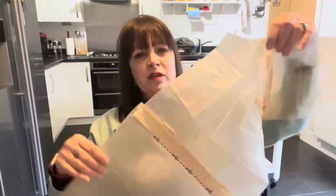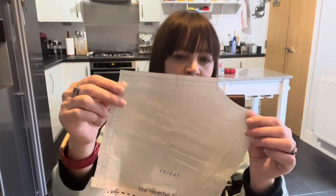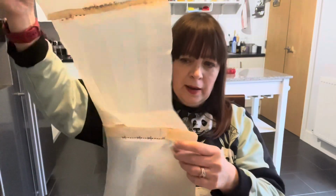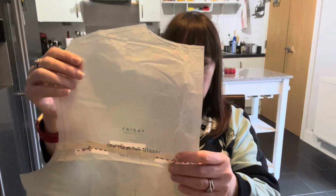So this is right, this piece here. The pattern paper is actually like the sort of paper you get with the Big 5 patterns. So I was quite surprised at that, to be honest. I thought it would be more of the stronger paper. This is the back, which you actually cut in 2 pieces. So there is a seam down the back by the looks of it.